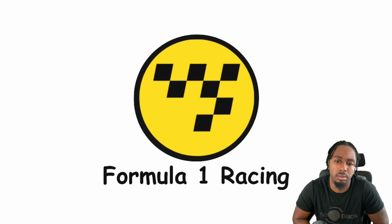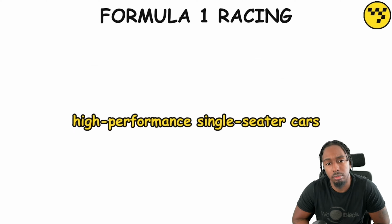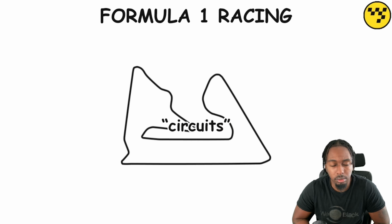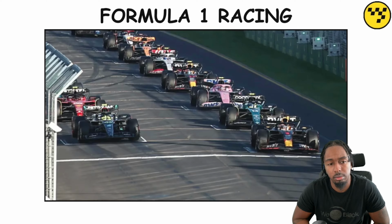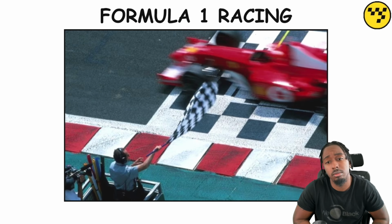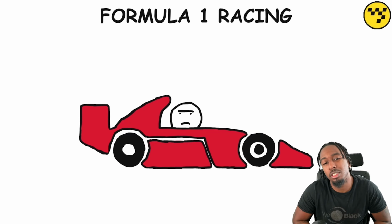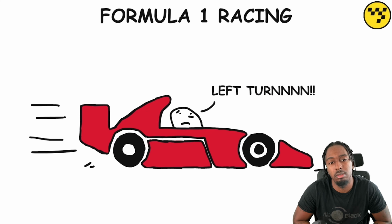Formula One racing. Formula One racing is a premier motorsport series. The sport involves racing high-performance single-seater cars on circuits around the globe. Teams and drivers compete in a series of races known as Grand Prix, aiming to score points based on their finishing positions in each race. Formula One cars are technologically advanced machines capable of reaching speeds exceeding 200 miles per hour and pulling extreme G-forces in corners.